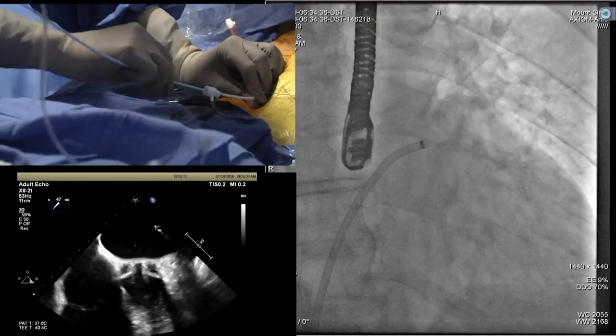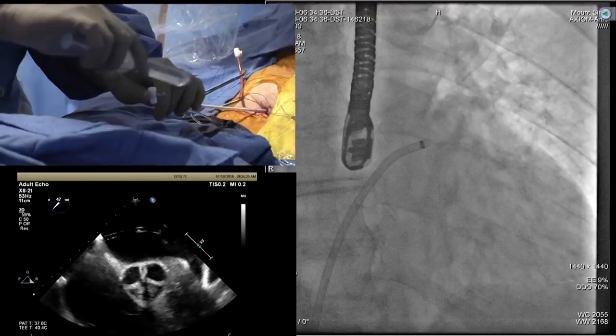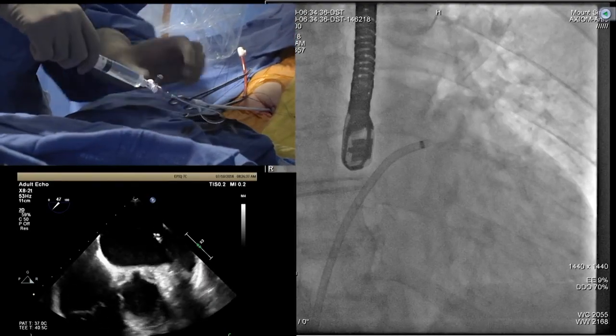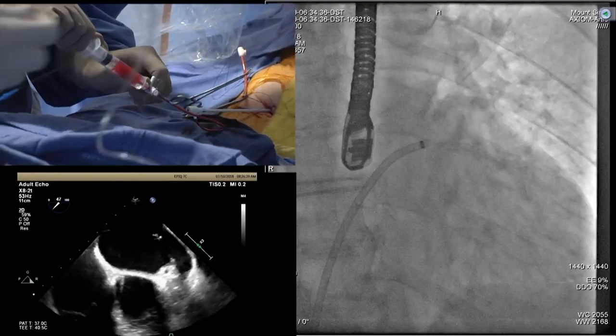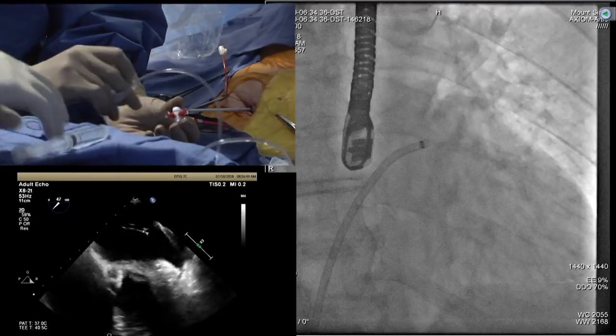It's very important, as Dr. Kinney pointed out, that you maintain the needle because it provides the stiffness for the transseptal. Often in an elastic septum, if you don't, the dilator may not be enough, and you end up not going through. That's one of the tricks that we do.